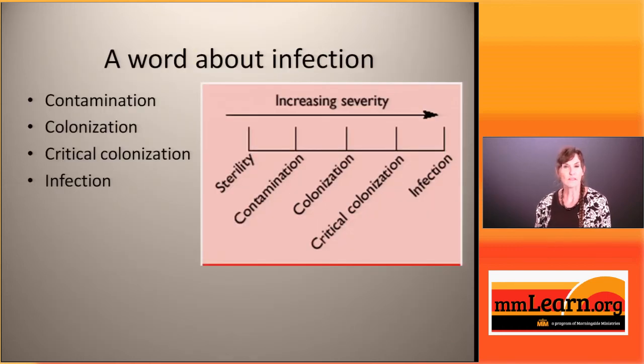I have talked about infection before, but keeping in mind that assessing and treating infection is very, very important. And keeping in mind that infection is really part of a continuum. You don't go from non-infected to infected. You typically go from contaminated to colonized to critically colonized to infected.